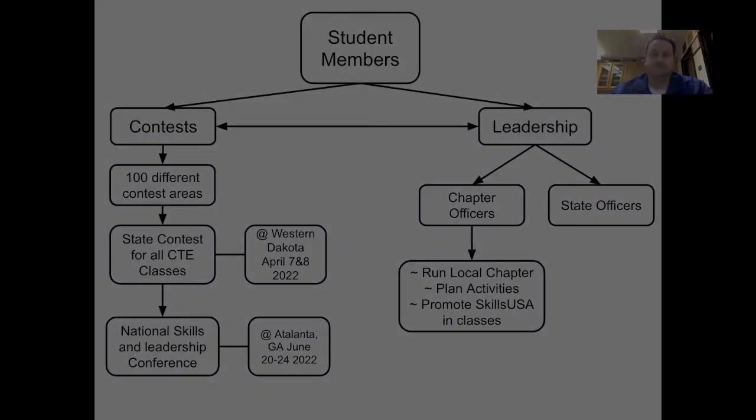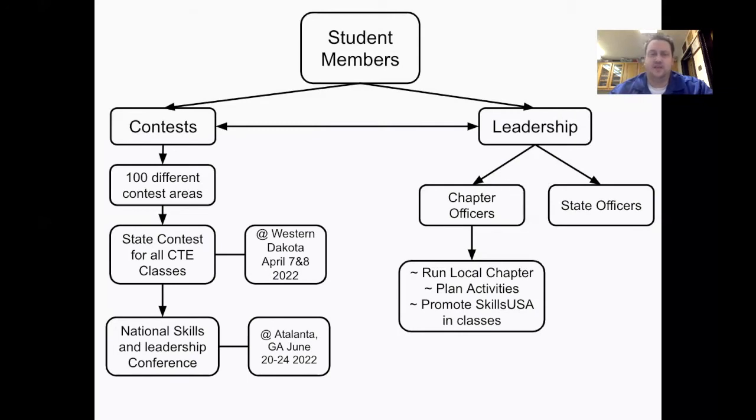So all of the fees associated with SkillsUSA are paid for through our fundraising efforts throughout the school year. Typically, we just do two. If you participate in one, then you don't have to do the other if you meet the minimum requirements. And these cover the hotels when we go to different conferences, when we go to nationals. It's going to cover travel and things like that. So really, the one or two fundraisers that you participate in cover all the expenses related to SkillsUSA.